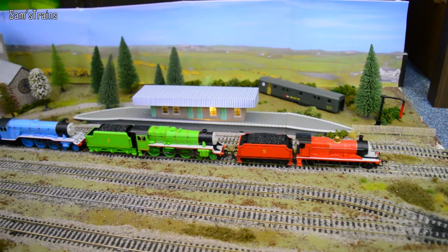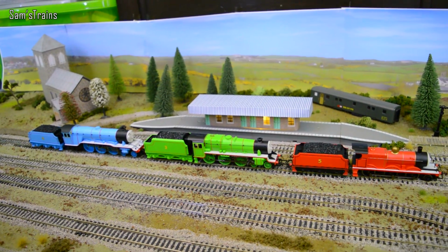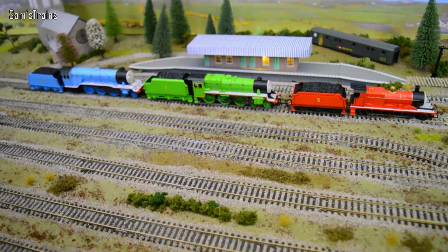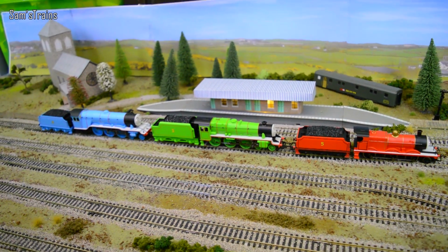There we are then with the first three engines, and they're going to have quite the lovely time now, because where they're sat means that they can see all of their other friends coming past on these tracks here when they get going. So let's go and do that then. Let me show you the next three engines from Thomas and Friends that I'm going to be showing today.